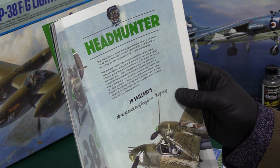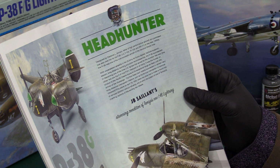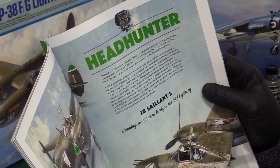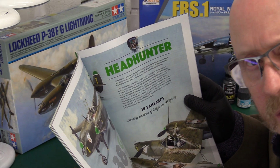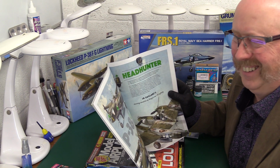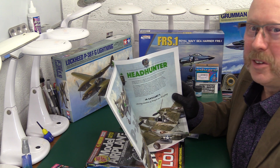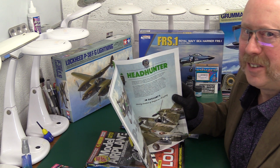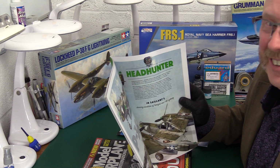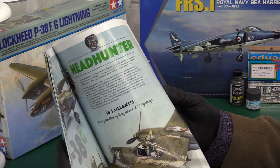Now I'm guessing that these guys have actually done this themselves, but they haven't made it and then maybe got somebody else to paint it for them. Do you know who I mean? Somebody that's from the south of the equator, you know, from the Antipodes. No names, no pack drill here. But anyway, moving on swiftly before I get sued.